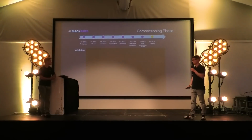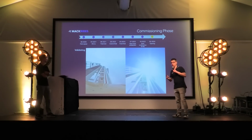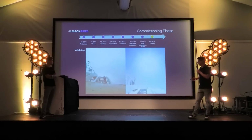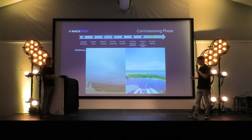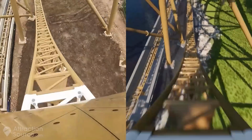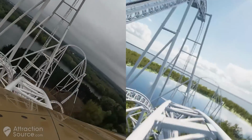What we also do is validate our simulation. So does the simulation that we did match the measurements we did? And also here it looked like we have done a quite good job. The simulation matches the real measurements really well.